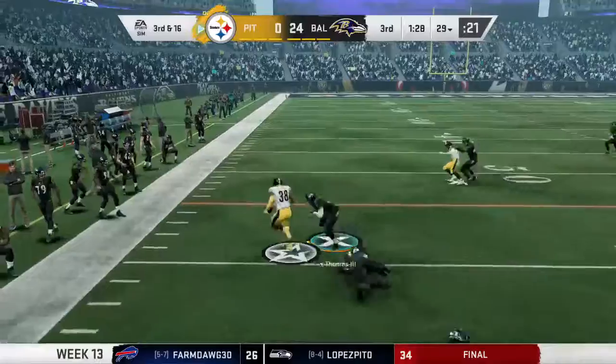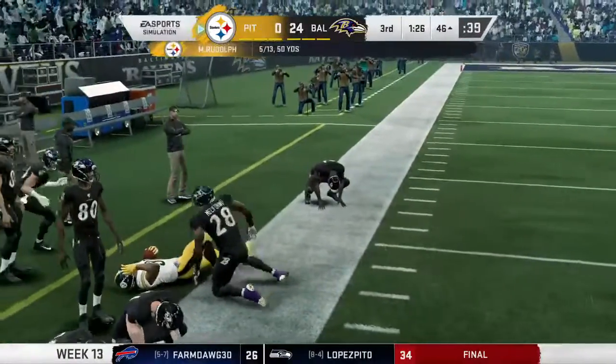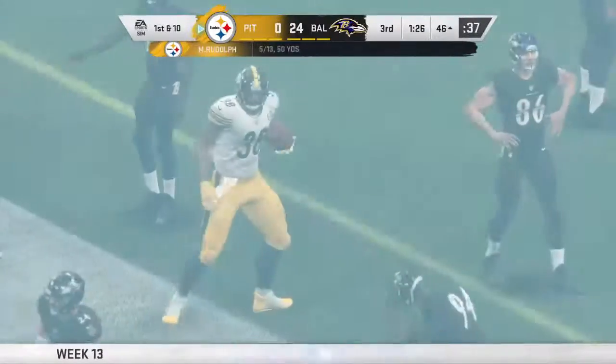That went into the hands of his tailback, Samuels. 25 yards that time.